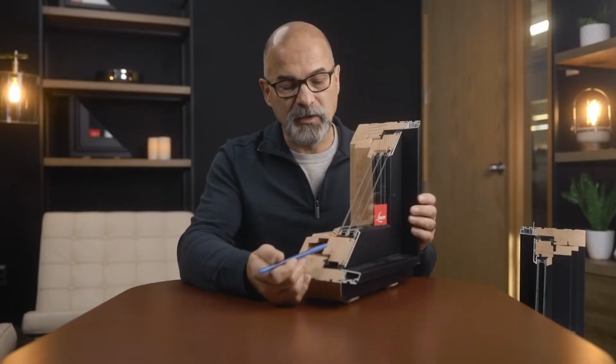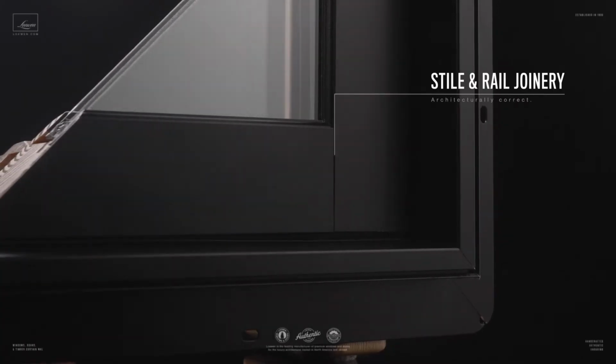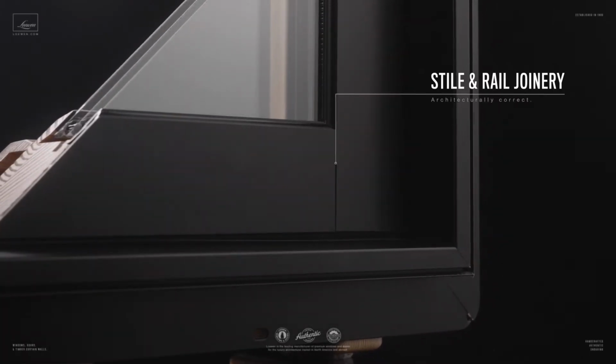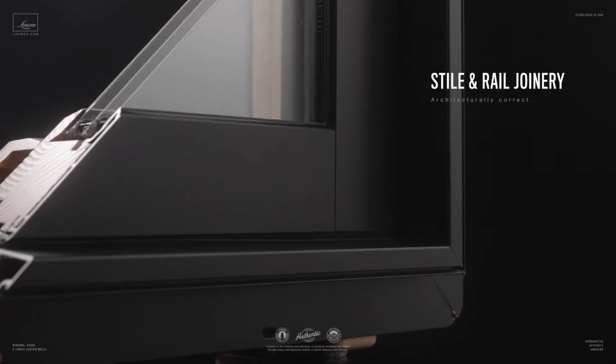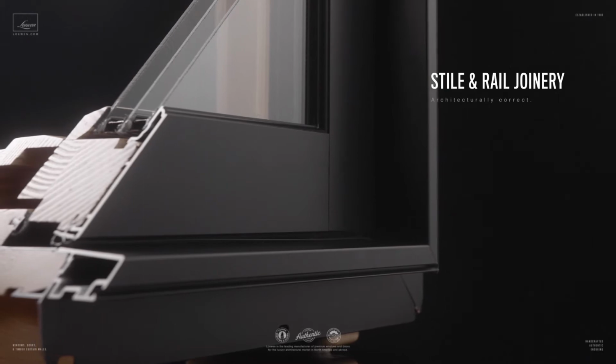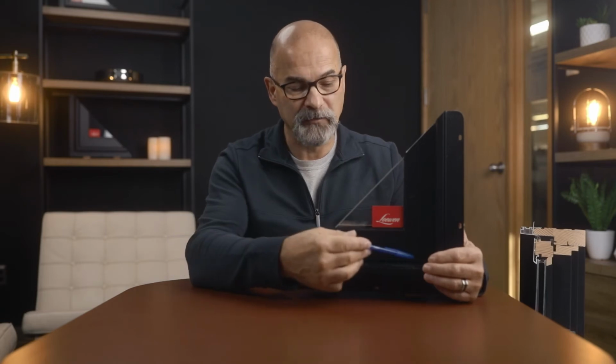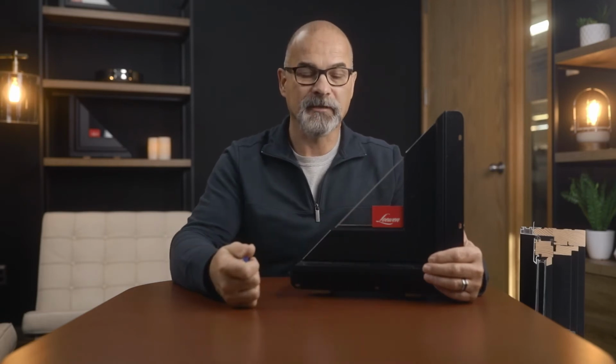Because we use this extruded aluminum, we do standard stile and rail joinery. Now that's this vertical line. Stile and rail joinery is a very traditional millwork detail of joinery. And even though this is a metal clad unit, we try very hard to mirror traditional woodwork joinery into our metal clad product. And that's where you'll find that stile and rail joint.